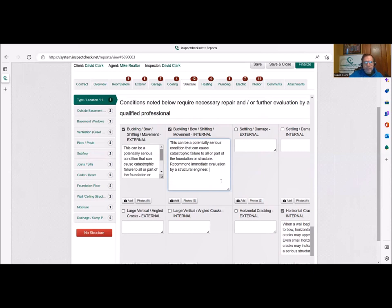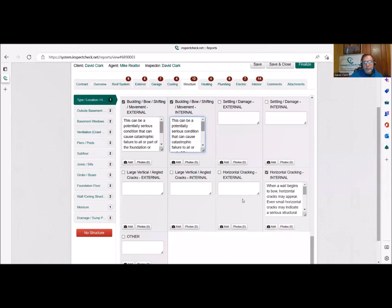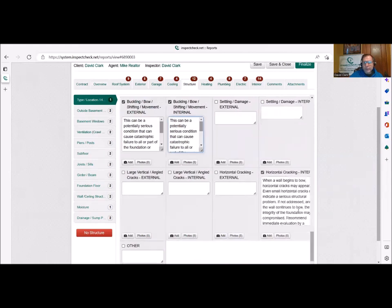Okay, by a structural engineer. Bowing external, same thing. Settling, I'm not sure that the wall was actually settled, but we definitely had some horizontal cracking. We can see what that says.